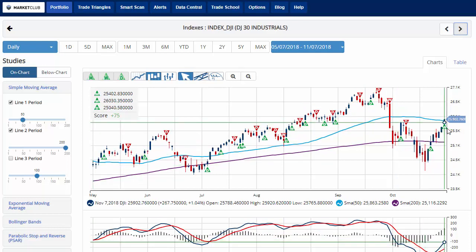The Dow, conversely, did give us a new green weekly trade triangle today at 25,817.68, trading above its 50-day moving average and pushing the chart analysis score to plus 75, indicating that a long-term up position might be in order for the Dow. I'd like to see that chart analysis score push more to plus 100, which if the continued movement up continues, in the next couple of days we'll definitely get to that score level.